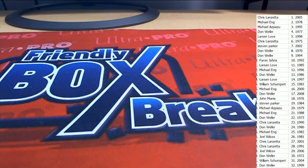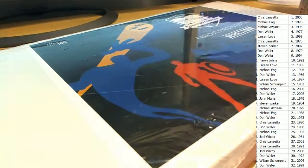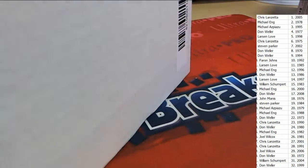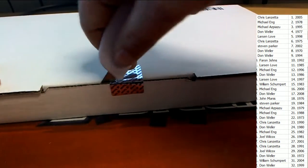Here we go. This is number 46. Let's do this. That's right, Detroit Dodd. If it's not one thing, it's another. Well, this is going to be an interesting box break. Let's see what happens. Good luck.